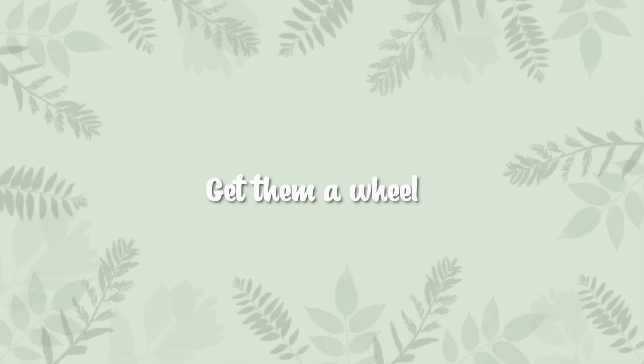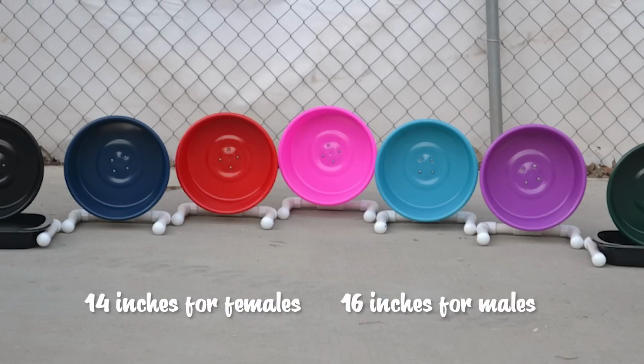Failing this, you could also provide them with a wheel inside of the cage. You are going to want to make sure this is big enough, 14 inches or more for females and 16 inches or more for males. Now, females are going to be a lot more likely to use this just because they're not as lazy as males, but it doesn't hurt to also try and provide your males with one too.